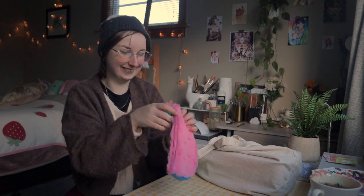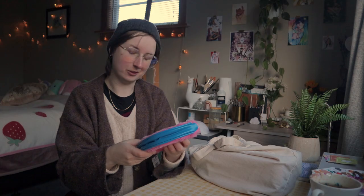Ooh, it's a cute watermelon pencil case. Oh my God. Don't know why I just did that.